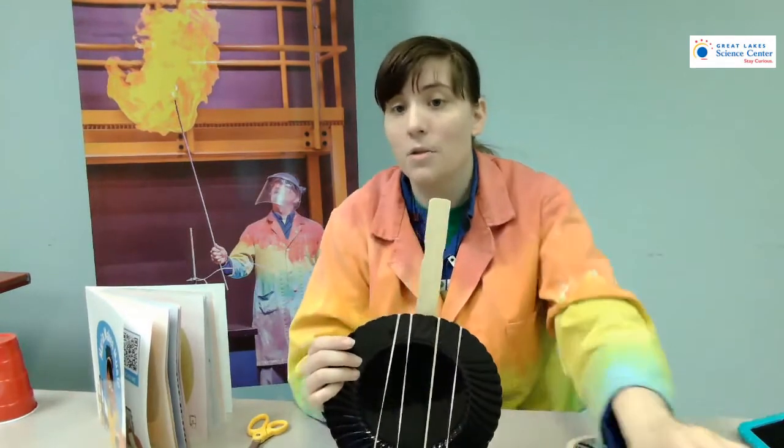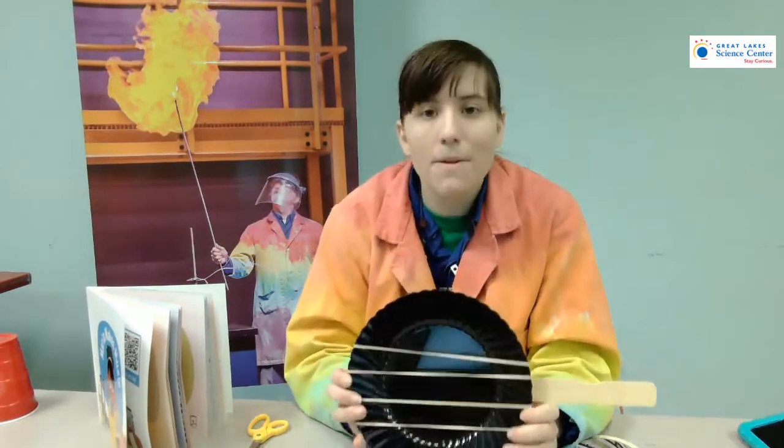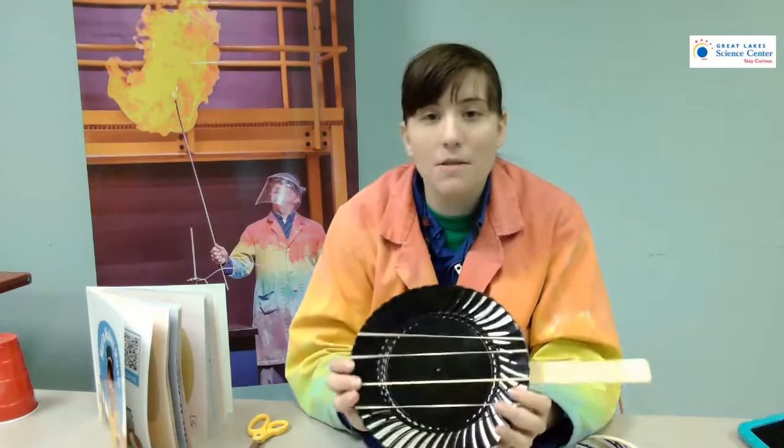Maybe there's ways that you can take your guitar and see if you can make it better. Maybe you can play more notes. Maybe if you can figure out how to make it louder. It all depends on what cool things you can experiment with and design. So you all did a fantastic job learning about instruments and sound and how we can be musicians today.